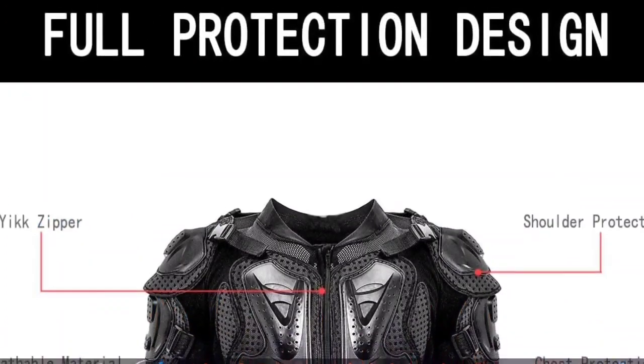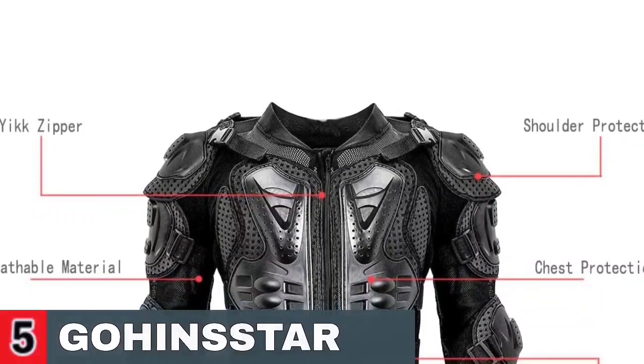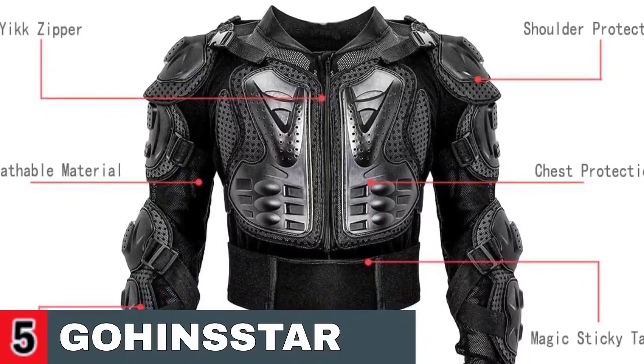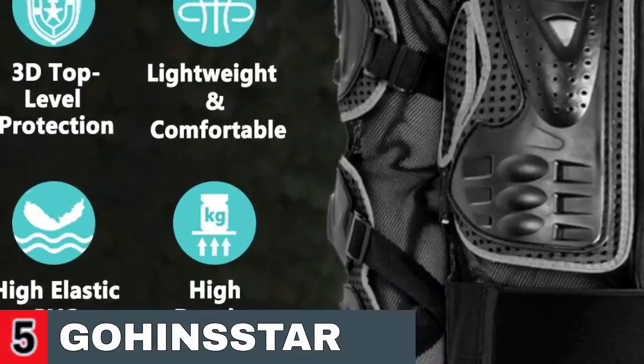This ATV protective gear is made of lightweight elastic durable mesh fabric and is attached to the mesh shirt. The skin-friendly and breathable design can keep cool even in hot weather, allowing your whole body to get rid of stuffiness, remain cool, and keep you at the top of the game in sports.